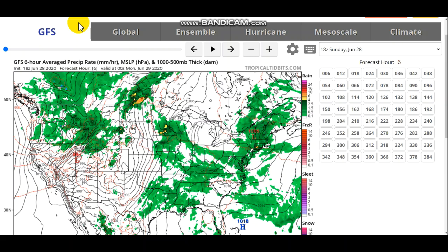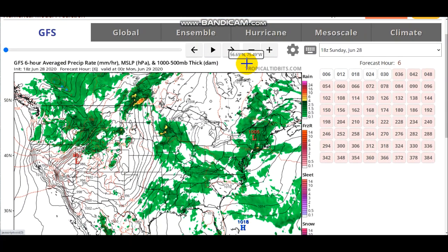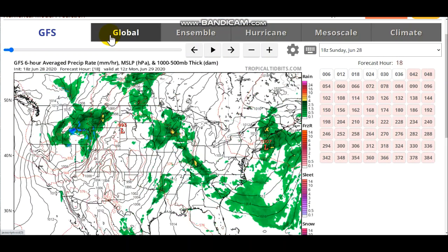That's at that moment. And at this time, it looks as if it's going to be warm and wet, so perfect, I guess, recipe for diseases on your garden plants and stuff like that. But let's get into this.